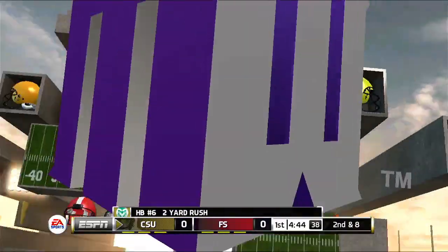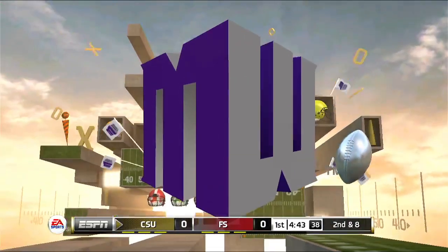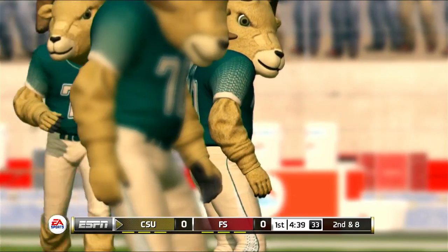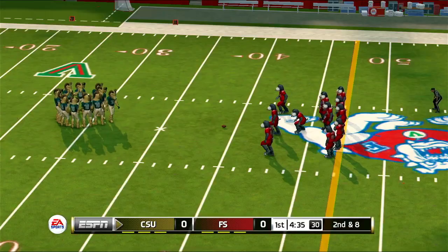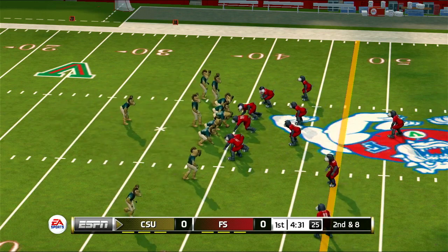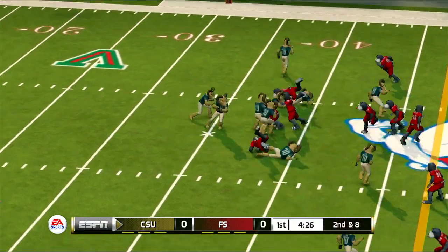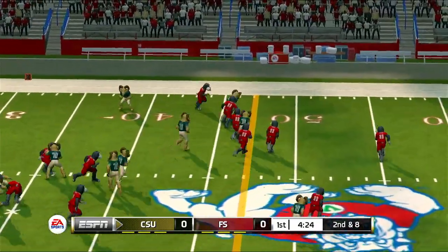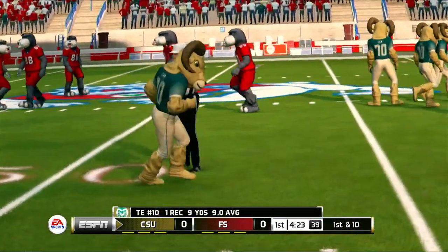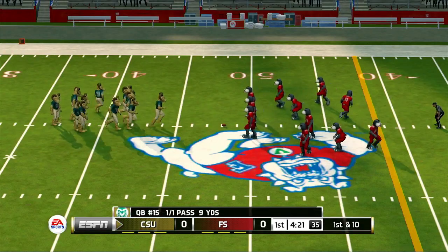Tackle made at about the 39-yard line. About 2 yards there on that delayed handoff. It's second and eight. Ball on the 39-yard line. To that quickly, and he's taken down right around the 48-yard line. Number 27 brings him down to the 48-yard line. First down.